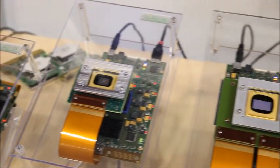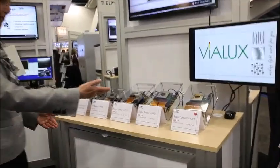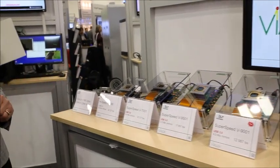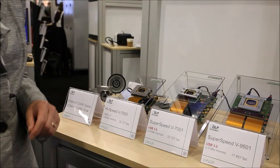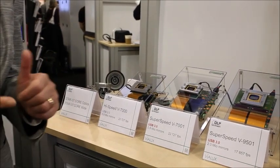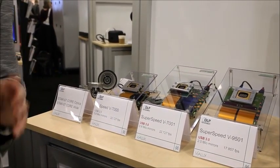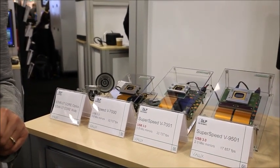Our products, we call them V modules, form a complete family. You can see it here on the table. Here on the left, this is the V7000. It comes with high performance in a very small package, and it is well proven in industry. It goes into 3D scanning devices, into lithography machines, into compressive sensing cameras.